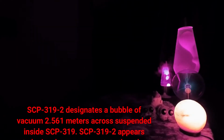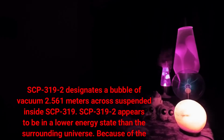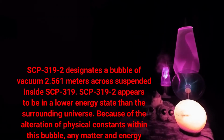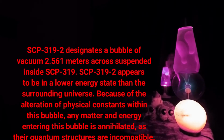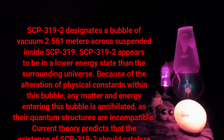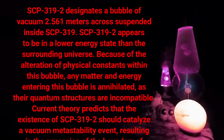SCP-319-2 designates a bubble of vacuum 2.561 meters across suspended inside SCP-319. SCP-319-2 appears to be in a lower energy state than the surrounding universe. Because of the alteration of physical constants within this bubble, any matter and energy entering this bubble is annihilated, as their quantum structures are incompatible.